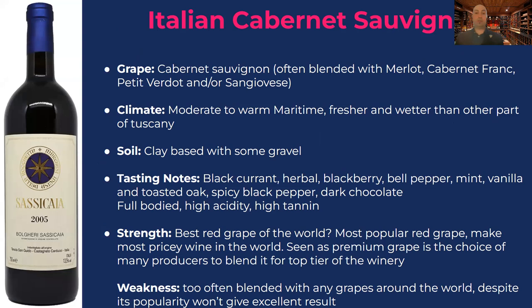Usually it is blended with Merlot, Cabernet Franc, Petit Verdot, and or Sangiovese in Italy. Usually around the world, they add Malbec as a fifth grape variety of the blend, but here in Italy, sometimes it's Cabernet Sauvignon and Sangiovese together. So yes, Sangiovese, which is the grape variety of Tuscany, plays an important role with the blend.